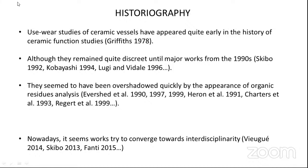Useware studies have existed for a long time, thanks in part to the works of Griffiths, but have remained discreet up until the 1990s, thanks to the major works of Skibo, Kobayashi, Lully, and Vidal, to name a few. They have been slightly overshadowed by the appearance of organic residue analysis, but current trend seems to favor interdisciplinarity by combining useware and residue analysis.